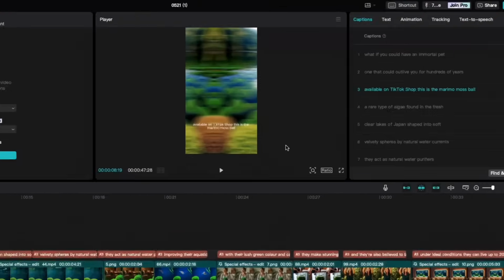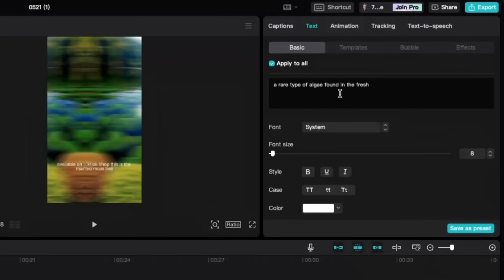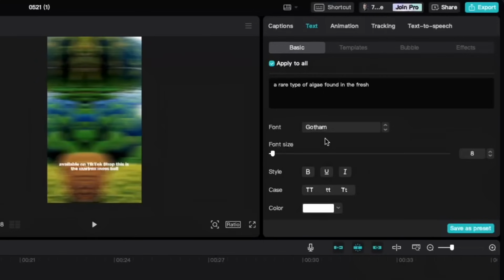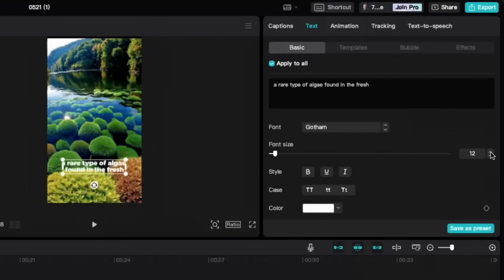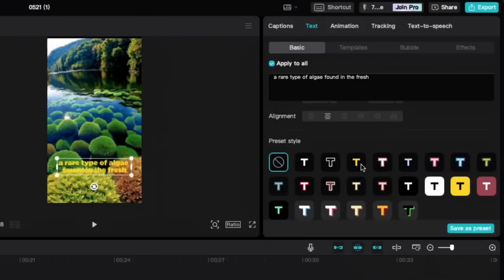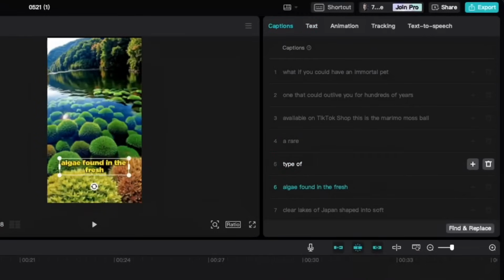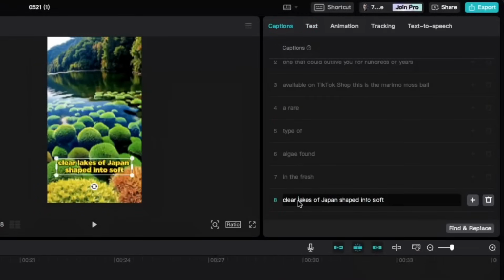To make these captions visually appealing, click on the Text tab again. From the Fonts drop-down, select your desired font. Here, you can adjust the font size, color, and style to your liking. Also, break the captions into small lines so they are more readable. For that, go into Captions, place your cursor where you want to break the caption, then hit Enter.